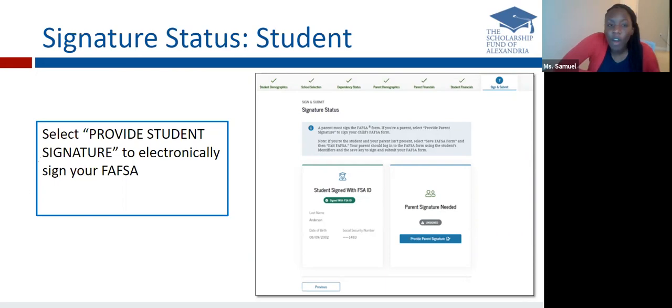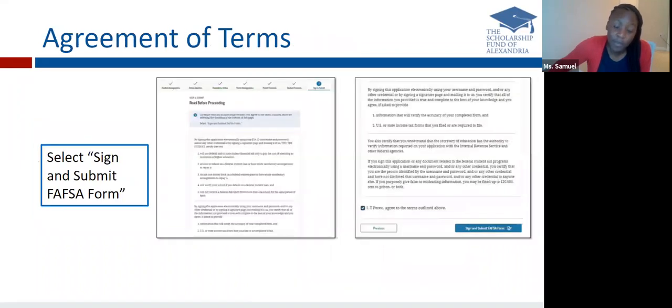So because you have already listed your FSA ID, you will not need to enter in your username and password, but you will need to provide student signature in order to electronically sign the FAFSA. Once you indicate this, you'll be directed to an agreement of terms form. Once you scroll all the way down to the bottom and read the content before proceeding, you're going to check the box below and then select sign and submit FAFSA form.